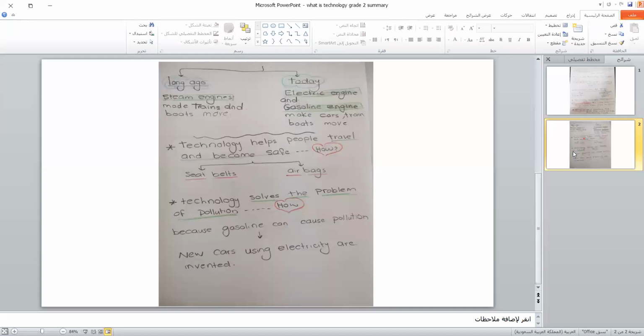and be safe. If you remember, you can be safe inside your car if you use seat belts. And also your father can be safe when he's driving his car by airbags. Okay. Technology solves the problem of pollution. If you remember that gasoline engines make pollution, technology solved this problem because scientists invented new engines, cars that use electricity.